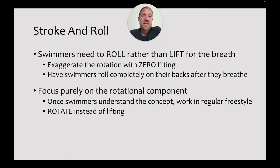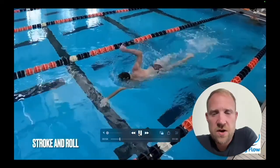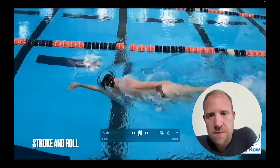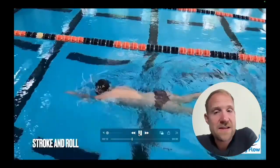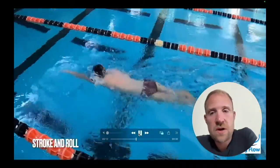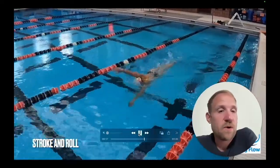And that exaggerated movement is going to allow them to feel the rotation that comes with breathing. The goal here is to help swimmers feel that rotational component. And once they can feel it and understand it, the goal is then to work it into regular freestyle. So if swimmers are struggling with lifting rather than rotating, it can be a really effective tool to encourage them to swim differently. So if we see here, he's going to take a couple strokes and he's going to roll right onto his back. And so as you saw, there's no lifting of the head. Yeah, it's an exaggerated rotation, more than he would do, but it allows him to understand how to rotate to breathe as opposed to lift to breathe.